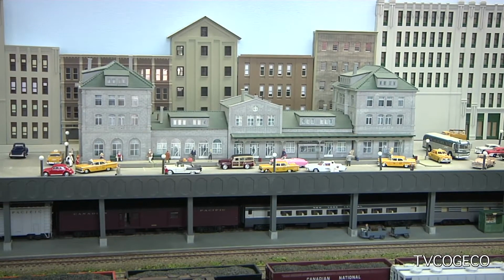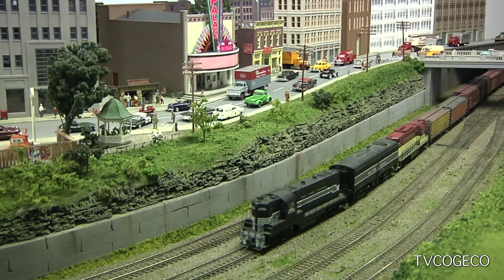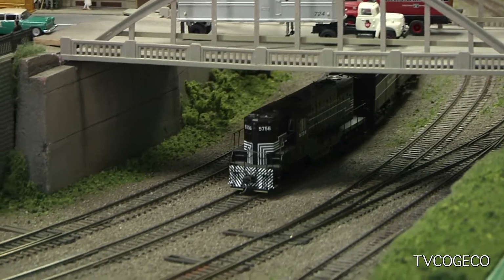And can you describe the display a little bit for us? The display or the layout is an HO scale model railroad, and it's 35 feet by 25 feet wide. The mainline track, if you stretched it all out, would be 300 to 400 feet long.